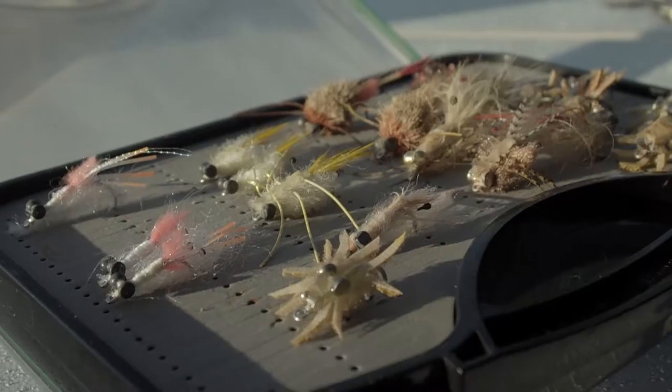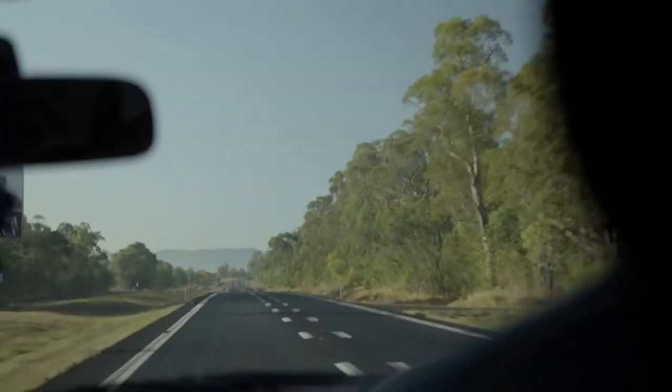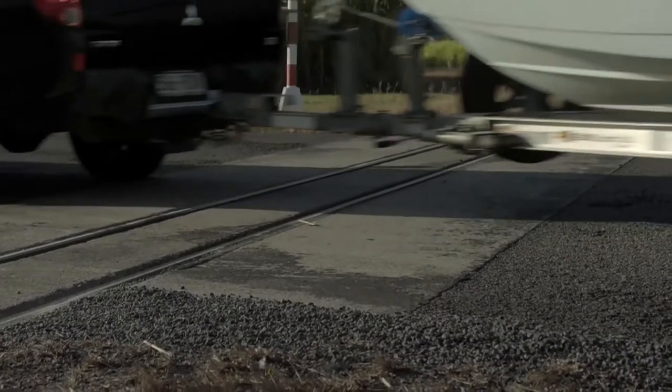Clint Isaac has fly fished around the planet and now guides anglers in his home waters. He spends his time learning about the local area, the permit, the barramundi and other species.